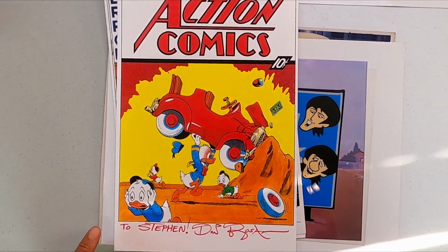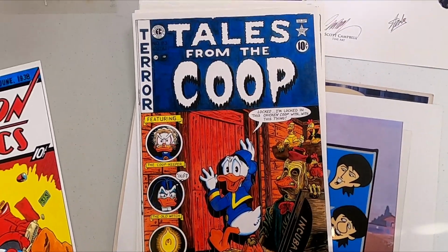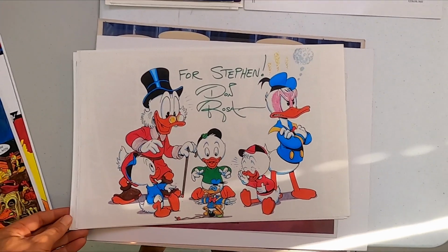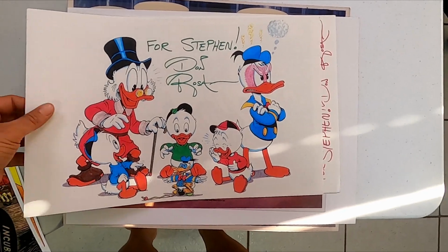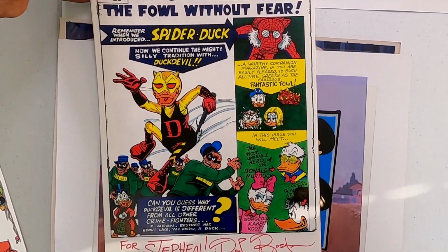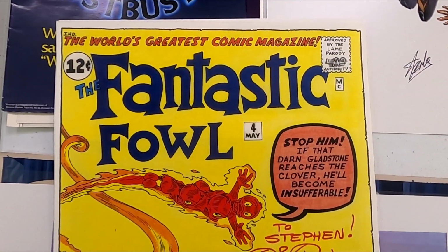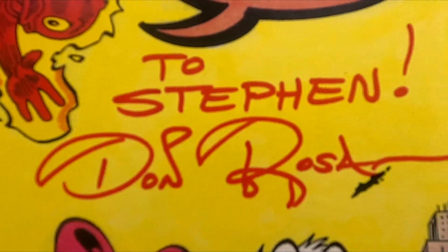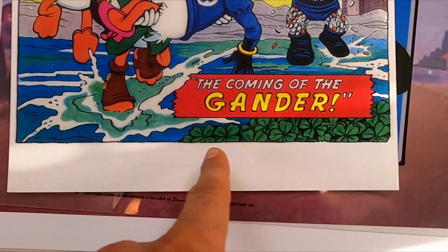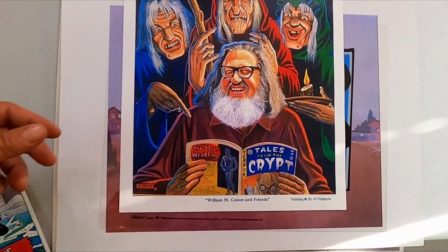Made out to Steven here, made out to our guy. There's 1, 2, 3, 4, 5. And that one it's signed right there. When I first seen it, it took me a second to find the autograph on that one. I was looking down here and I didn't see it. It's like, ah, it's right there. Kind of blends in. Oh, there's 6 of them. Oh, this is a different one.